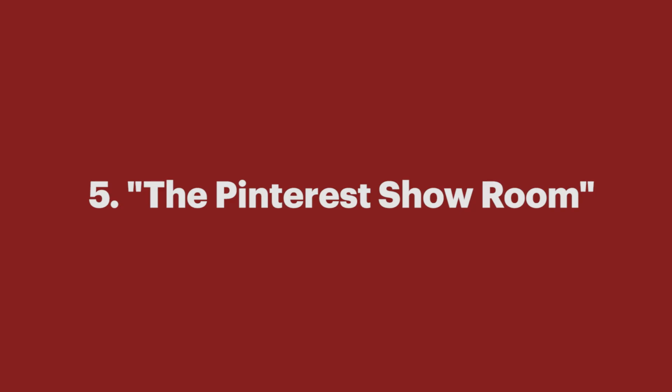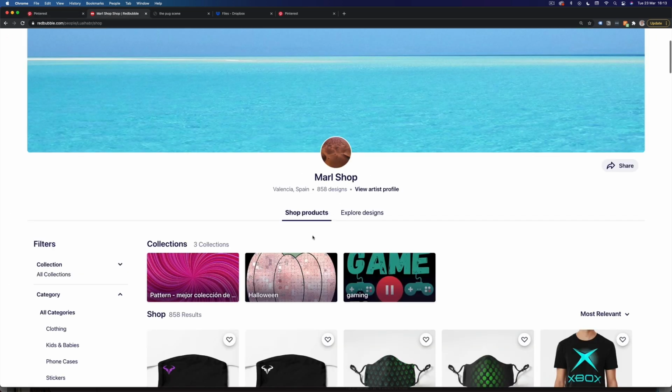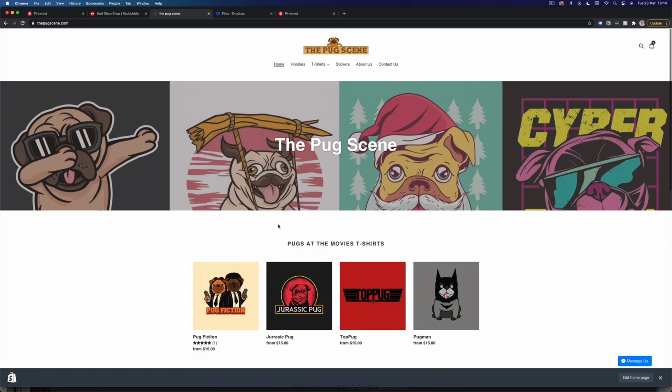And finally, build a Pinterest showroom. What do I mean by this? Well, this is the Pinterest homepage for my new Pinterest account for the Pug Scene brand that I'm slowly building. What does this look like? Well, this looks like the Redbubble storefront, or potentially the Shopify storefront, or the Teespring storefront. In fact, it looks like all the storefronts.